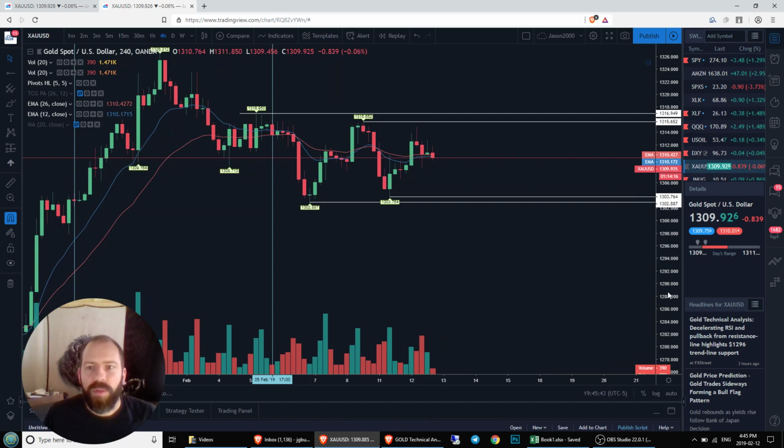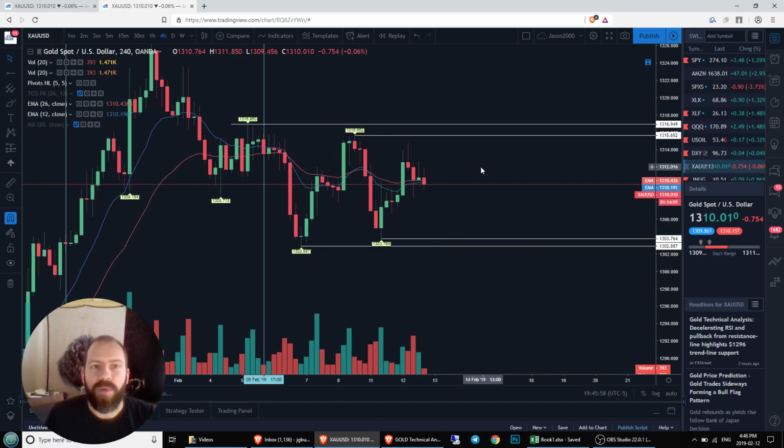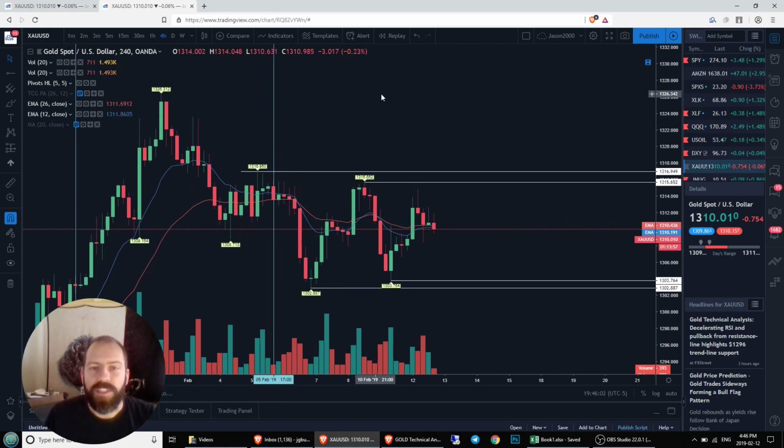So here's our equilibrium. We can see that setting up very nicely, very close equidistant ranges almost for these bulls and these bears. So it's a very good pattern with no clear direction at this point. On the daily and weekly time frame, I'm still leaning bearish, but this can very easily change with a bull break and a break of our 1316 and then our 1326 resistance.